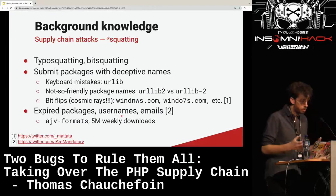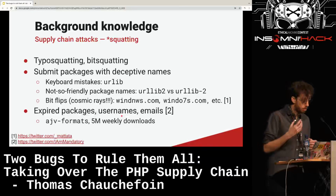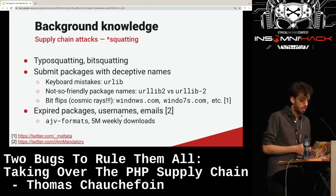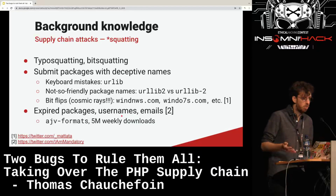One of them is any kind of squatting, could be typo squatting or bit squatting. And the goal is to submit packages with deceptive names, because when you have to install a package, you have to remember the name of the package. You could type it wrong, like silly keyboard mistakes, like lib with only one R, or sometimes you never remember if it's a dash, a 2 or a 3, I don't know. So you just type something and it's the wrong one, but if somebody registered it, you just deploy the attacker's code on your computer.